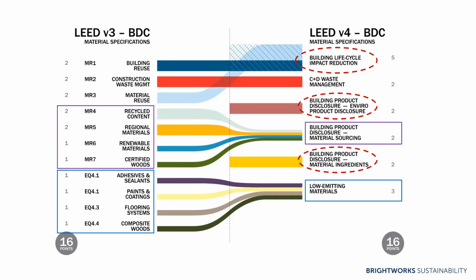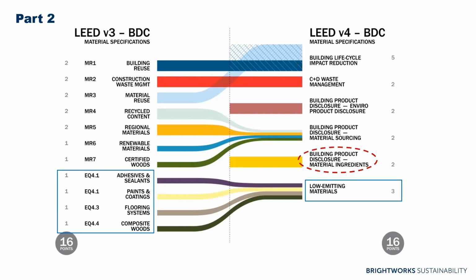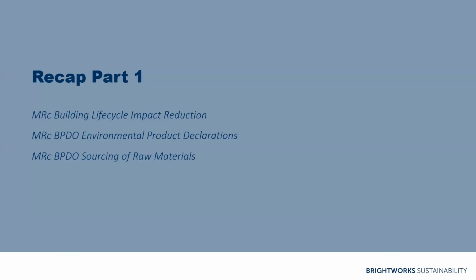The one we'll be talking about today is material ingredients. So again, last time we talked about building life cycle impact reduction, environmental product disclosures, and material sourcing. And today we'll be talking about material ingredients and low-emitting materials. You can see that between the 2 versions, the total points for materials have stayed the same. It's just been a combination and addition of new credits and requirements that have changed at a high level.